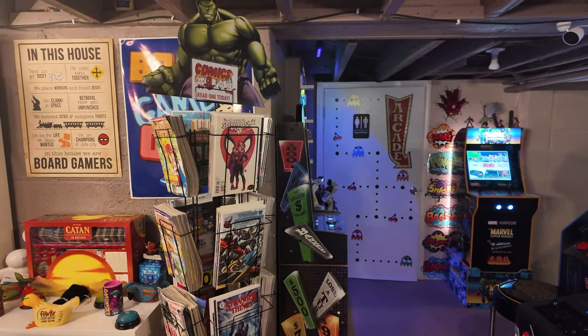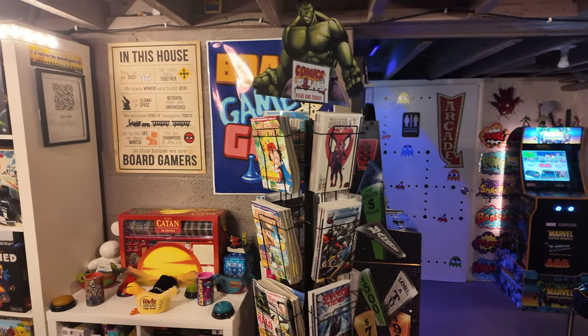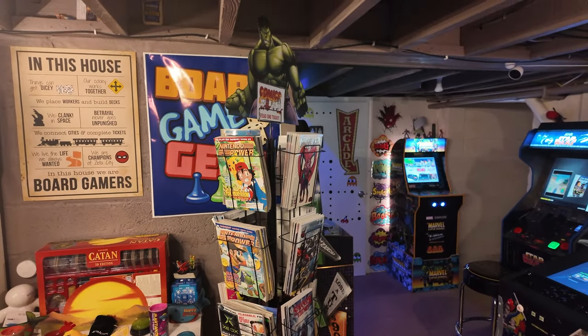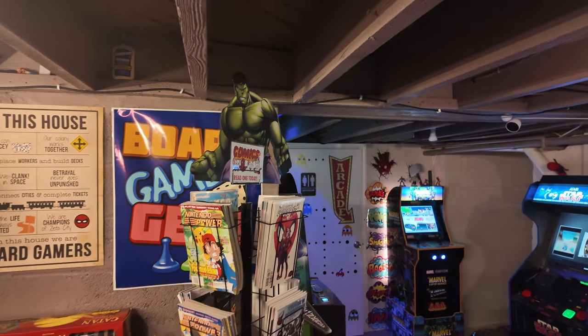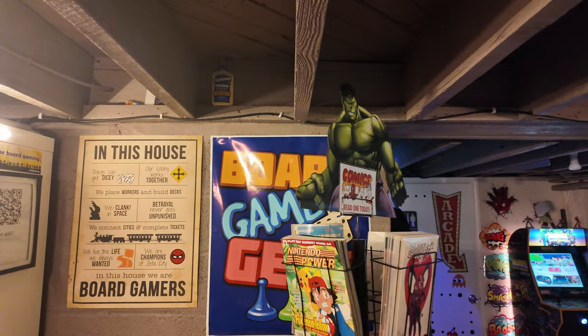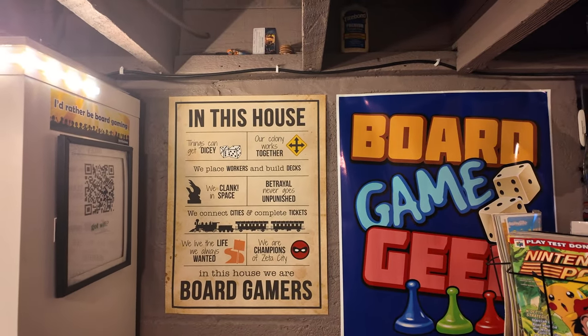I never was really huge into comics until a few years ago, so I've gotten a few of them, and obviously have some old school magazines in here as well, like Xbox and PlayStation and Nintendo Power and stuff, where I keep those, and a little sign at the top, Read One Today, with the Hulk kind of showing up there.